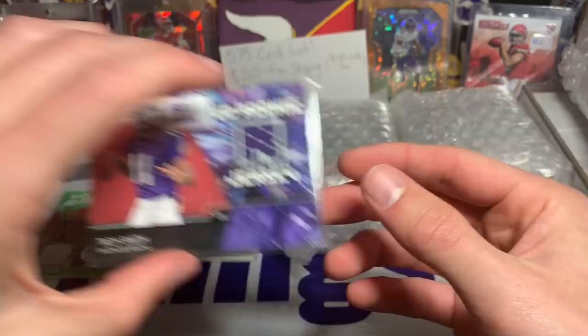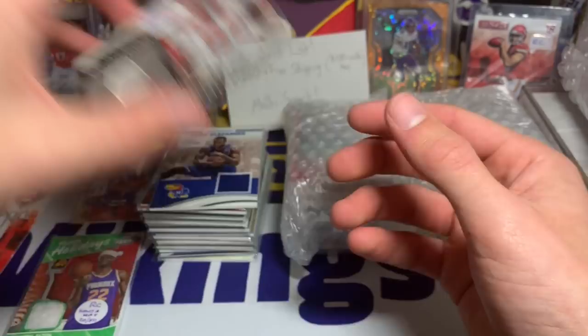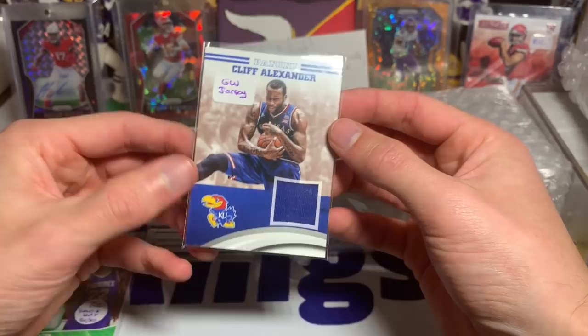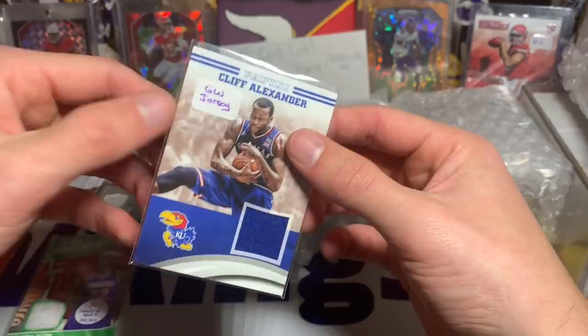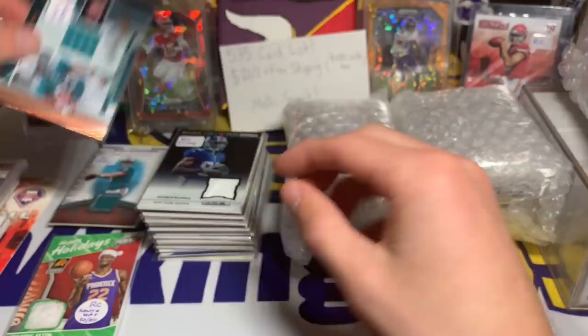A rookie card, Troy Smith, rookie jersey. I guess I'll make a pile of the lesser known and then some of the big ones. So, Michael Clayton, game used jersey card from Upper Deck. Cliff Alexander, game worn jersey from Kansas. Oh man, not game worn, player worn, but a John Beck rookie jersey. Derek Hagan, jersey card. Reuben Randall, jersey card, kind of got some cool stitching there.